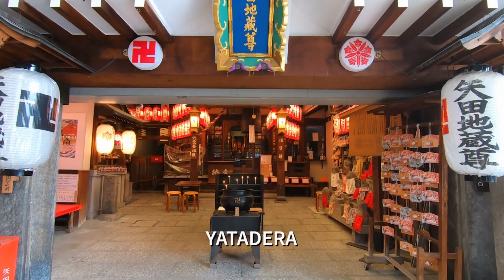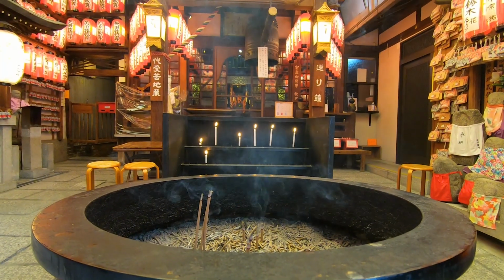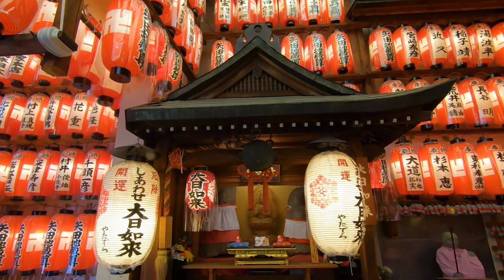Close by is the Yatadera. While smaller in size, the temple's red lanterns will surely captivate anyone's attention. This temple is devoted to Ojizo.